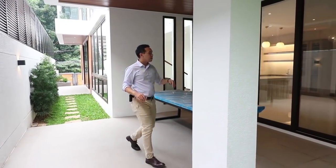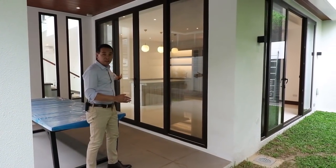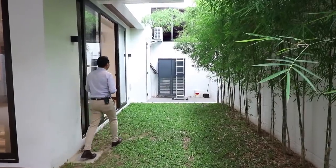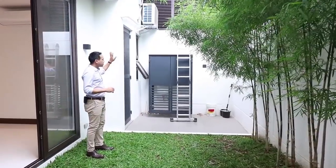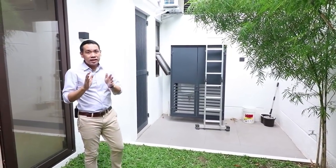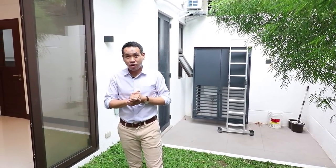From here, you see that you can enter your dining space from this sliding door. And looking over here, you have access leading to your auxiliary kitchen. What you see over here is a protective container for your water heater, because this home is unique such that it has centralized hot and cold water in terms of its water system, which is actually very rare for homes nowadays. So let's head back in.